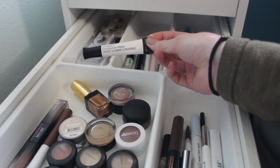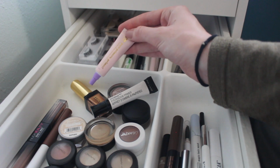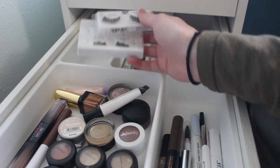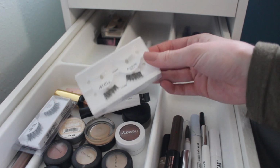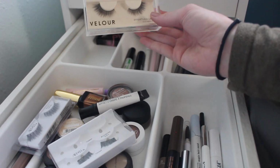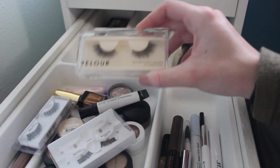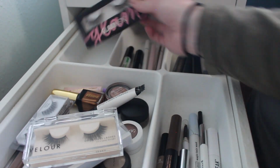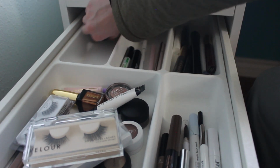Over here I have my Wet n Wild Photo Focus Eyeshadow Primer. And then this one is the Alamar Cosmetics Pero Primero. I think it's like a glitter primer. So back here I have 4 pairs of lashes. I have the Ardell Demi Wispies. I have the Ardell Magnetic Accents. I also have a Sephora Velour. It came in the Sephora Lash Sash, but it's the Velour lashes. And then this one is the Glamnetic lashes that go with the Glamnetic liquid liner. So those are my 4 pairs of lashes.